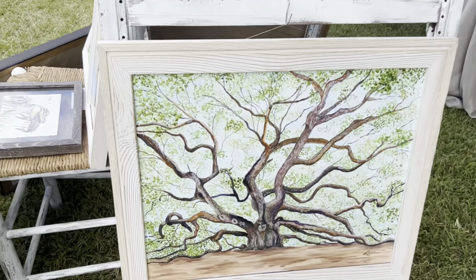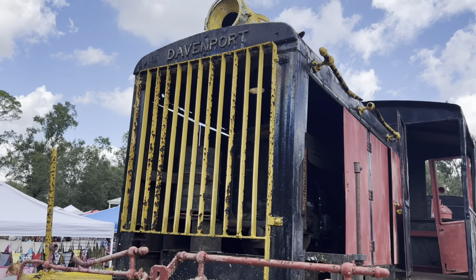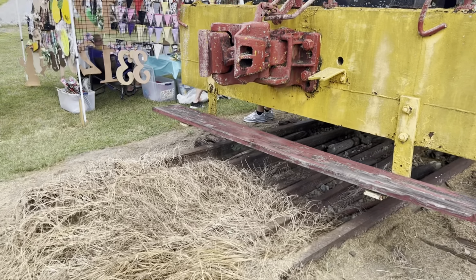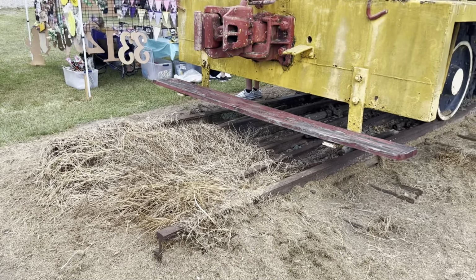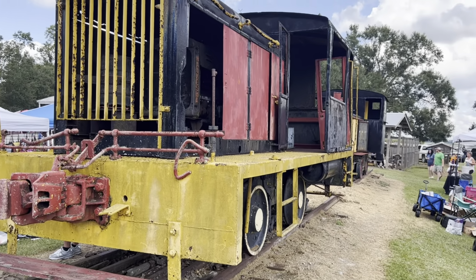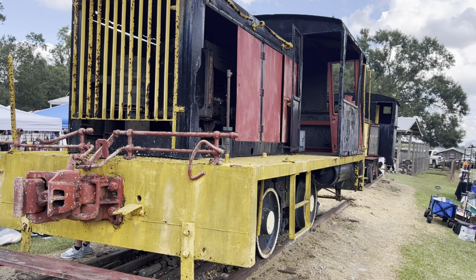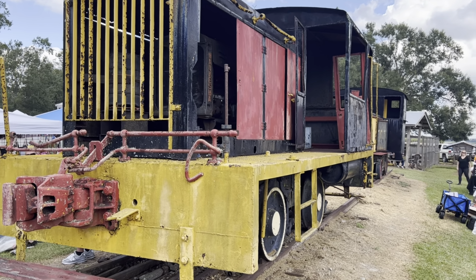Like I said, no matter where you go, there's always a big oak somewhere. Apparently there was some type of train that rolled through here years ago, maybe associated with the harvesting of the sugar cane.